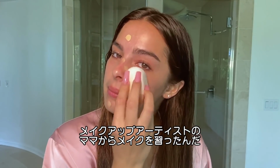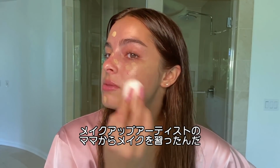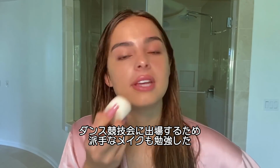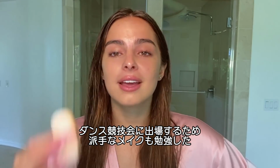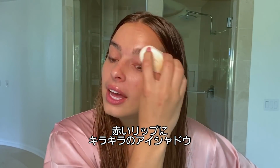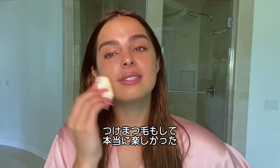I learned how to do my makeup from my mom. When I was growing up, she was a makeup artist. Also, growing up in competitive dance, you learn how to do your makeup because stage makeup is super fun, with red lipstick and glittery eyeshadow and fake eyelashes. So I learned as I grew up in dance.